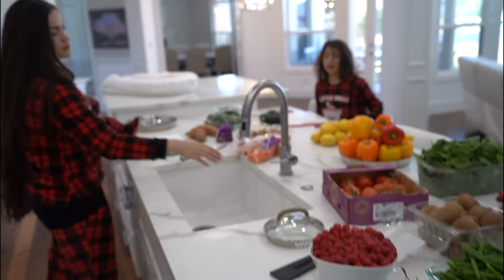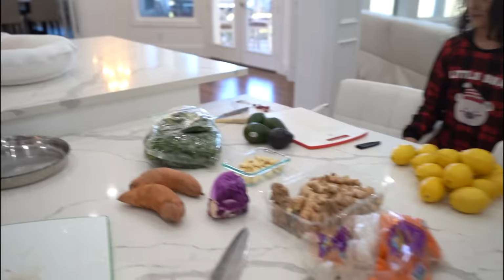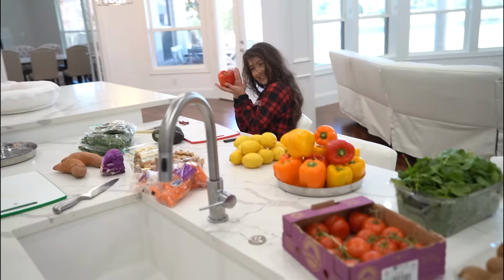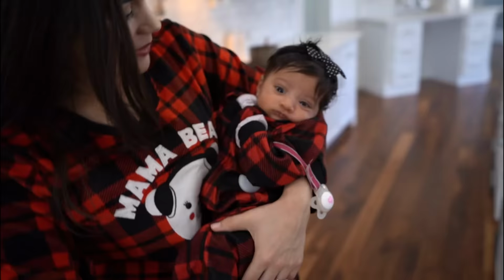Okay, Mom, what do you want me to cut? Sarah is gonna cut and clean the bell pepper. And then I'm gonna actually start cutting, and I'm gonna explain something to you guys. Why we do things the way we do. And I'll record because I'm holding the baby. And there she is.